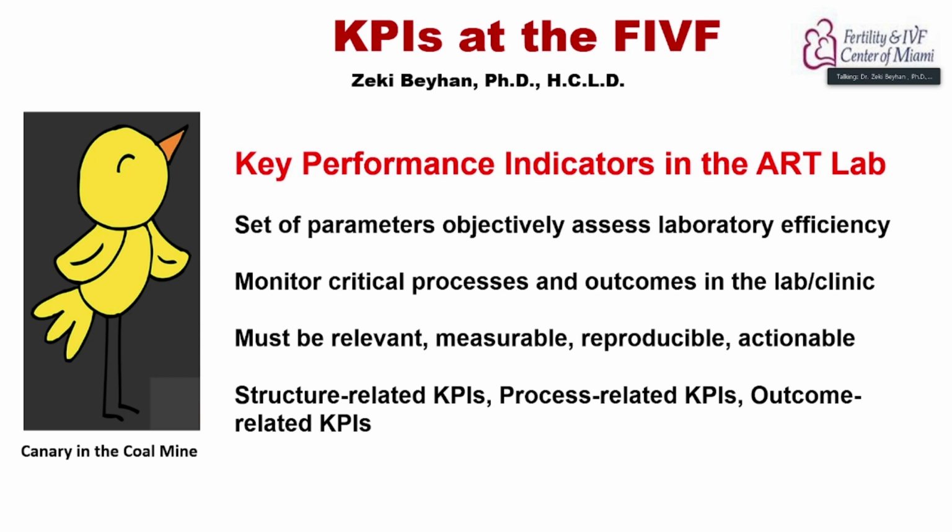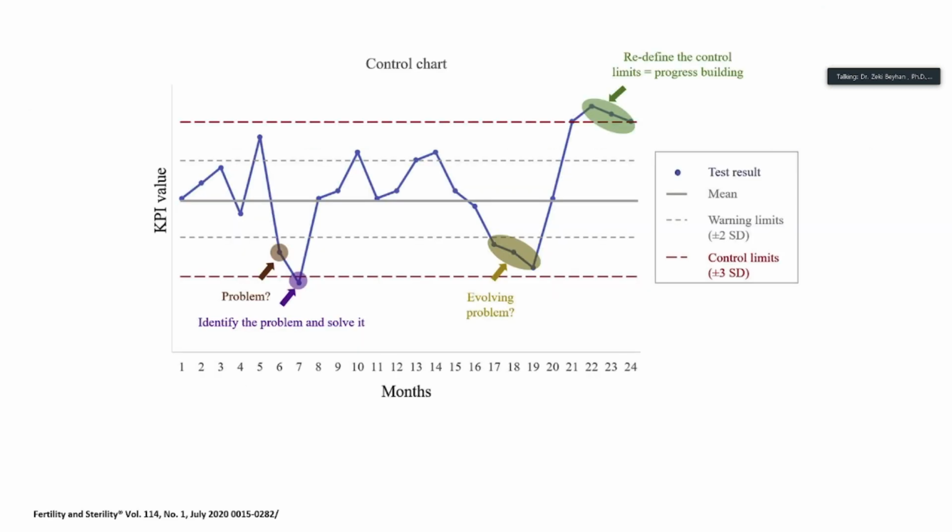Again, can we go to the next slide, Nabil? Okay, again, I'm just piggybacking on Sheila's introduction, so I'm going to jump into this graph. This is coming from a Fertility and Sterility paper that came out last year. This is basically showing us how to approach the general KPI assessment. This is our good old Levey-Jennings plot. Whatever KPI you are dealing with, you're basically going to plot this data over time.